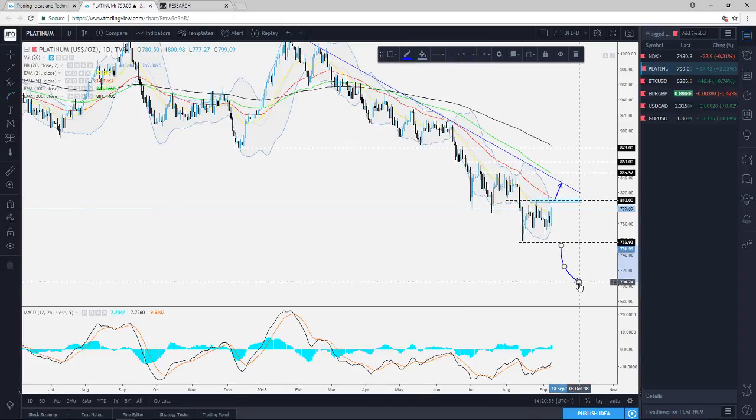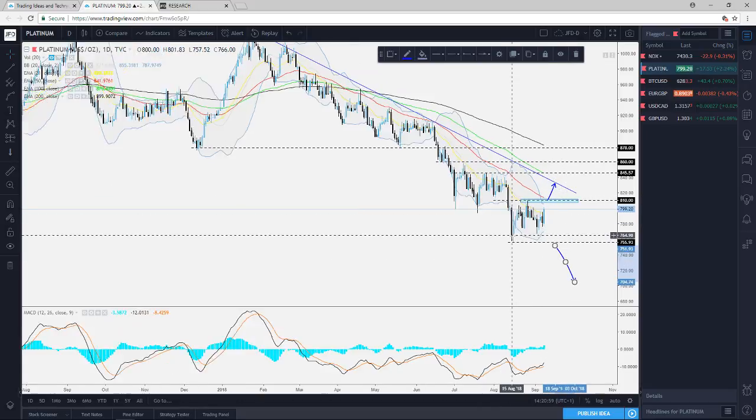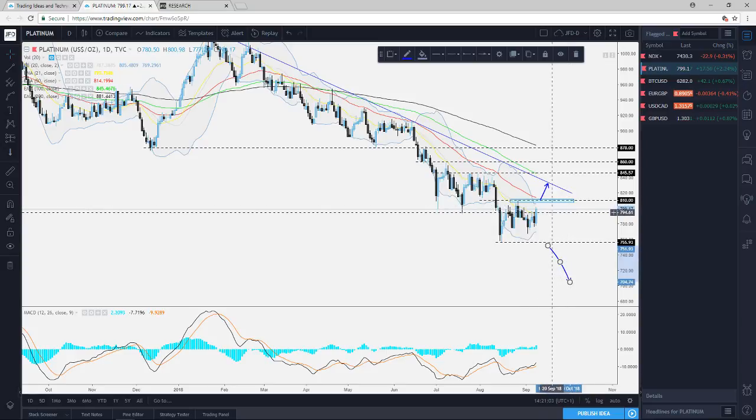For now, just judging the way everything is shaping up on the daily chart, the downside could be slightly off the table. So for now, keep your eyes on this 810. Let's see what it wants to do with that one.